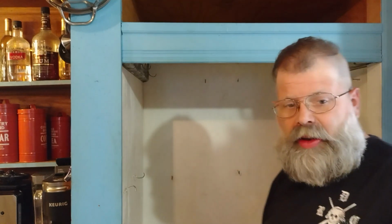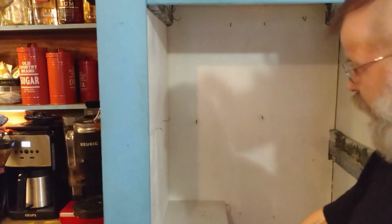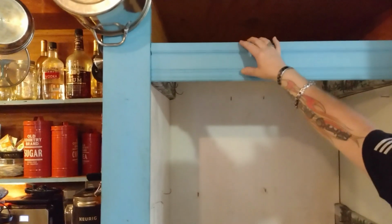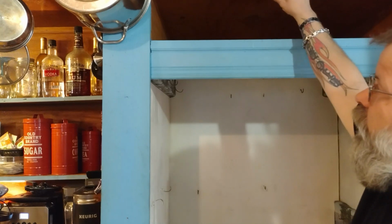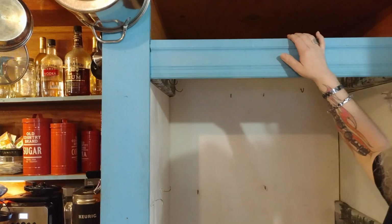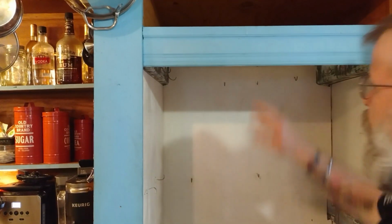I just got to bust off these shelves, these ones up here. This one here is pretty loose. You can see this one's not going to be the difficult one. This one here is going to be a difficult one.